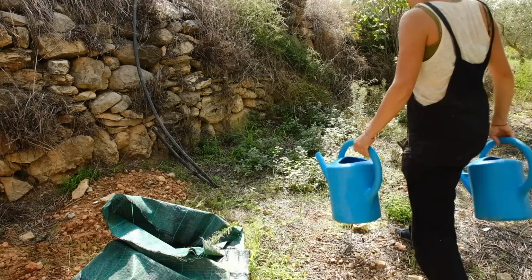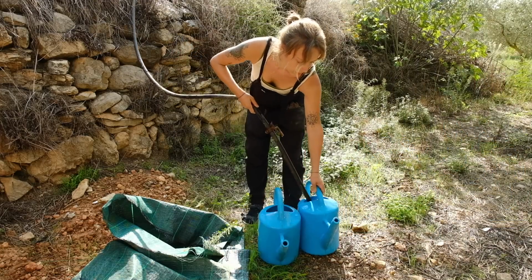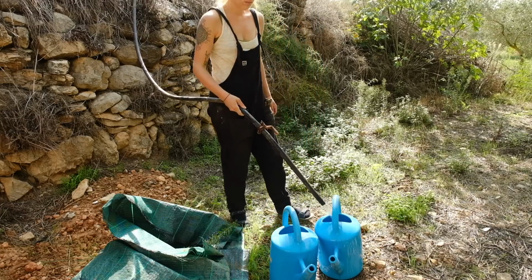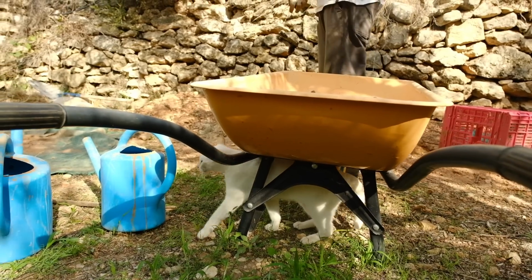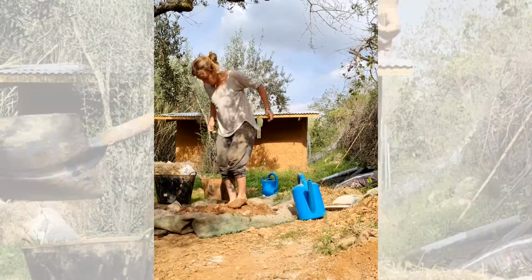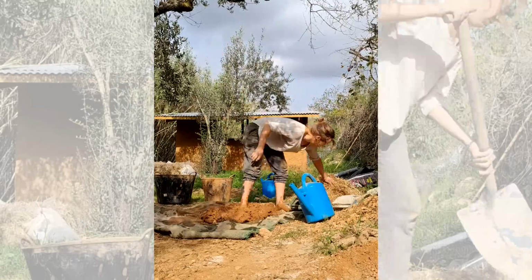Cob is like a natural kind of plaster made from clay soil, sand, straw and water. We already made lots of mixes to test the proportions that give us the best results, so we know what we're doing with the cob now. We dig the clay soil out of one of our fields and we use our feet to mix everything together. Fun fact, using a cement mixer actually doesn't work for this process. It really has to be your feet.